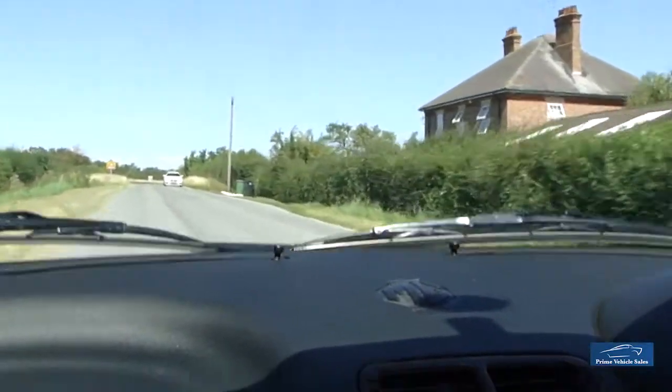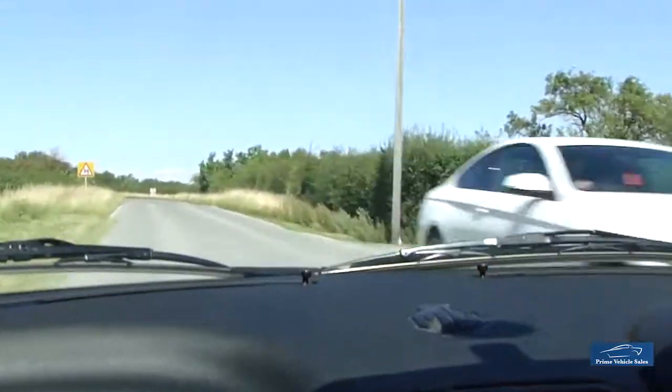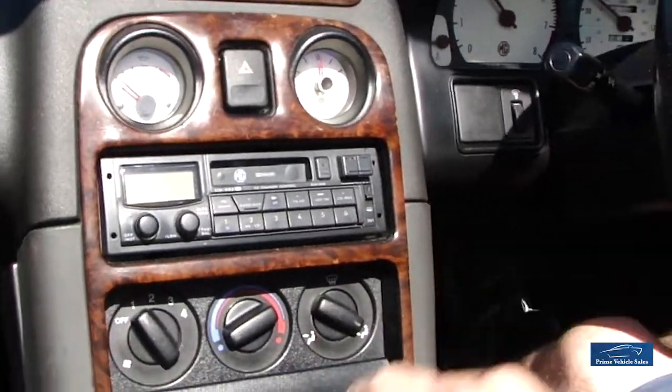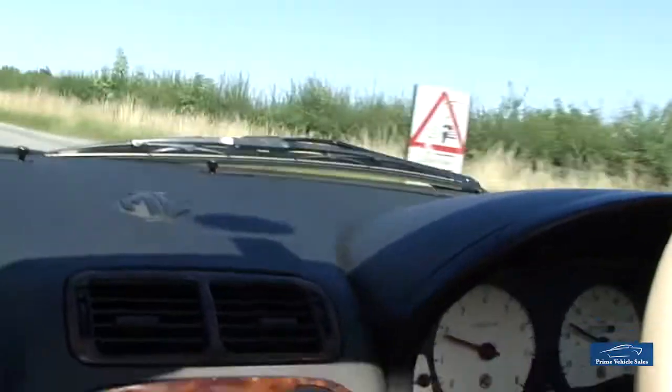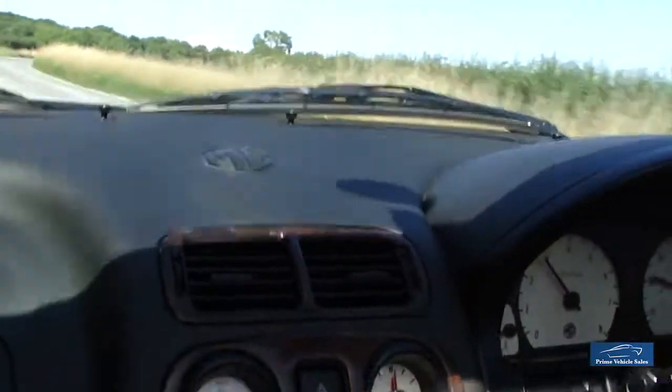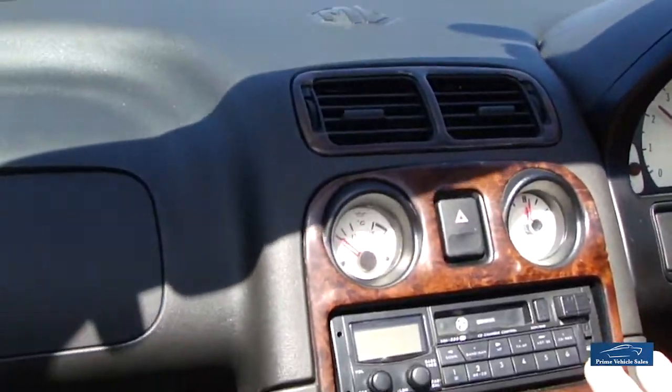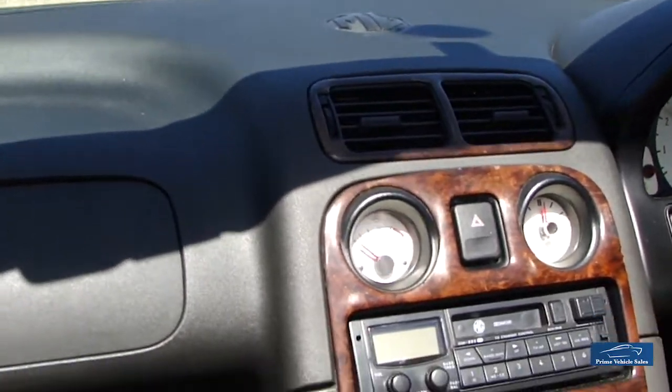Drives superbly. It drives like a car much newer than the age that it belies. Totally original, apart from the upgraded stainless steel exhaust system. It's got the original stereo in it. As I say, drives superbly. We've got a brand new set of Toyo tyres on it. It's had the brakes done.